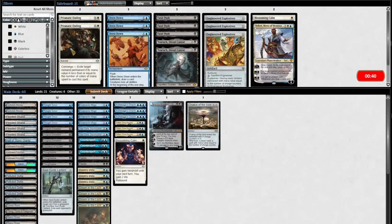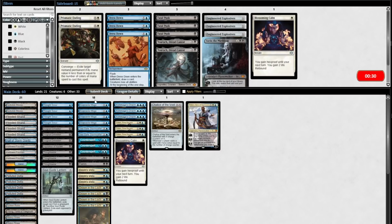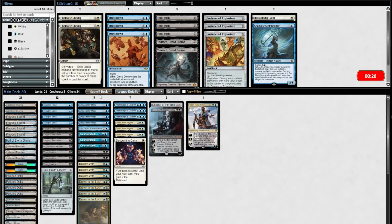I'm going to shave Big Teferi. Big Teferi, better or worse than Sorin? They're very similar. All right, Big Teferi, you're back in. Sorin's out. Stormcaller's out, and Sorin's back in. Yeah, I just think Stormcaller is actually kind of shitty in this matchup.